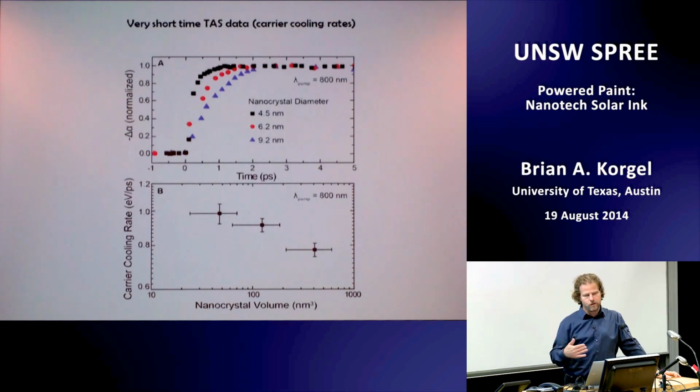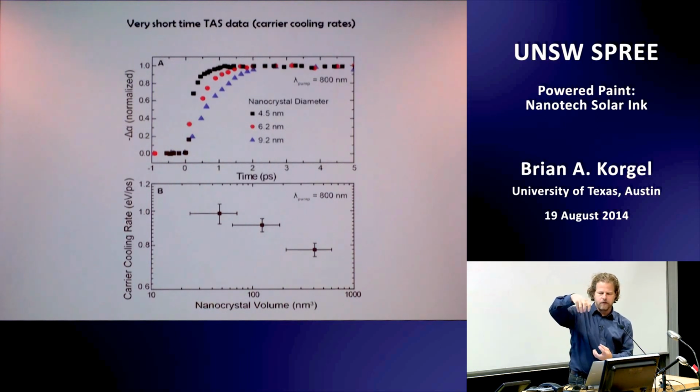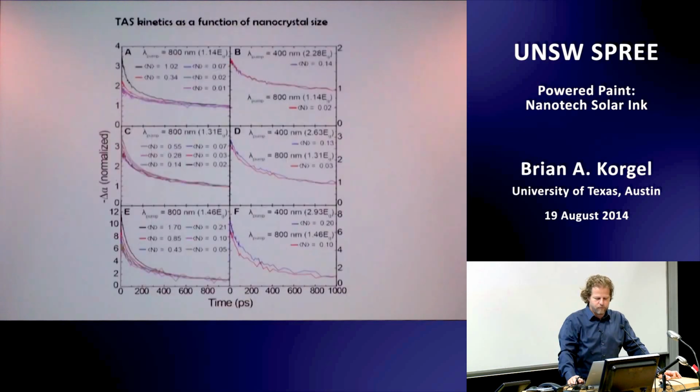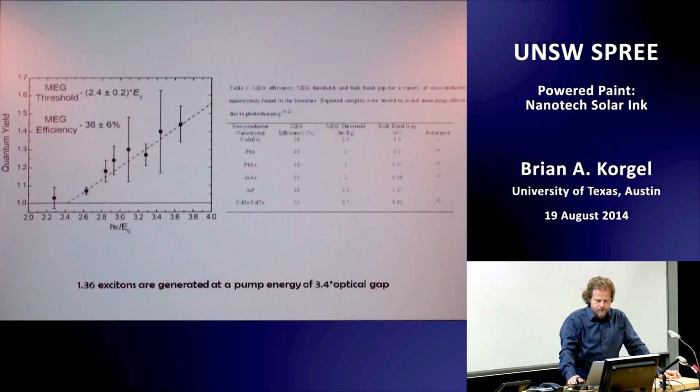Initially when you create your excited state, you have a hot electron, and you can actually measure the rate of cooling of that hot electron to the bottom of the conduction band or the top of the valence band, and look at the size dependence of that. It essentially goes as predicted, or similar to other types of quantum dots. And then looking at the transient absorption spectra for these three different sizes, we can back out the MEG threshold, or the threshold for carrier multiplication.